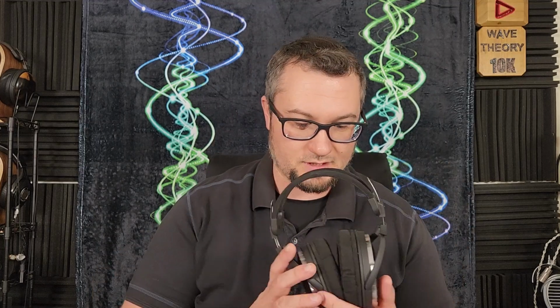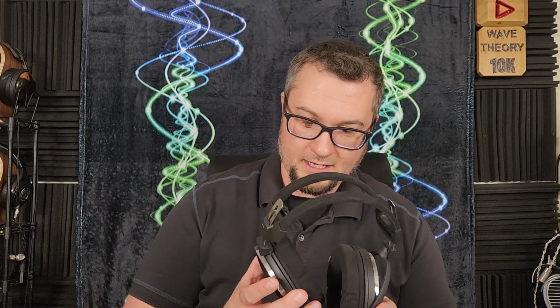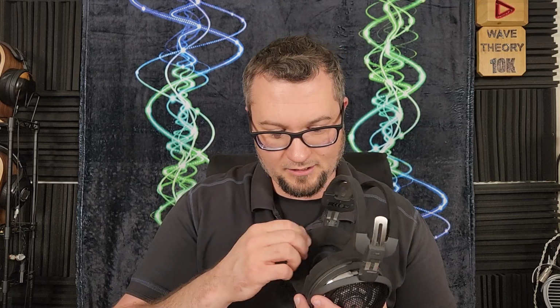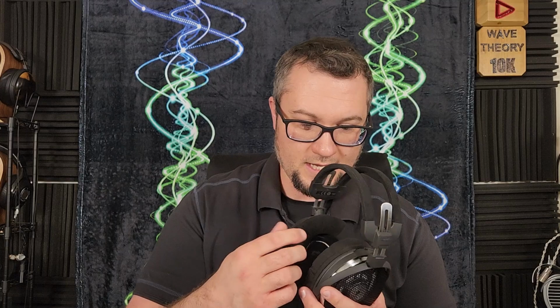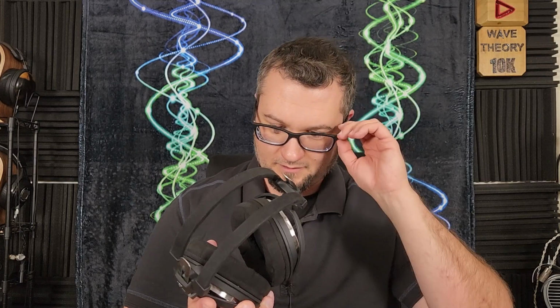All right, but again, the comfort is good. I can wear this physically for a long period of time with no hot spots, no neck soreness, no physical fatigue because of comfort issues at all either. The pads can get a little bit dusty, and if you have a pet or something, they can get a little bit hairy too, but nothing of any real concern, at least not in my opinion, in terms of the upkeep.